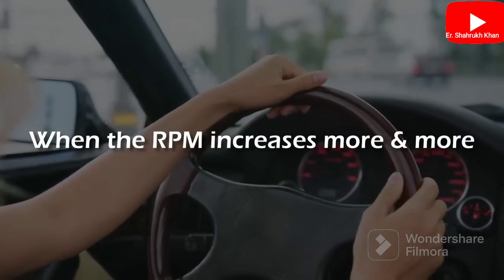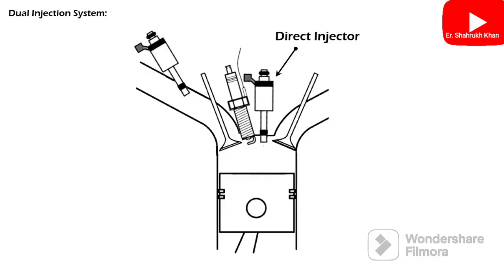When the RPM increases more and more, and the direct injector is not capable of providing enough fuel at such high speed, the port injector will be there to help. Both injectors will be working together at high RPMs to supply the cylinder with the needed amount of fuel.